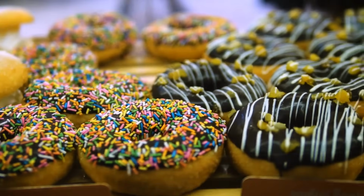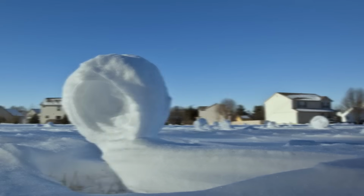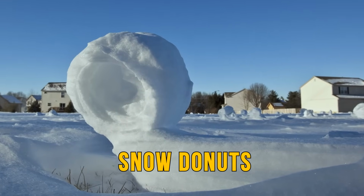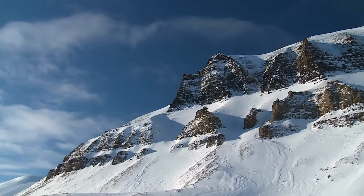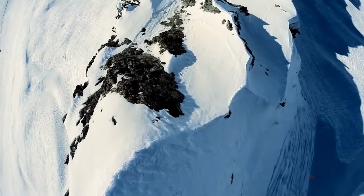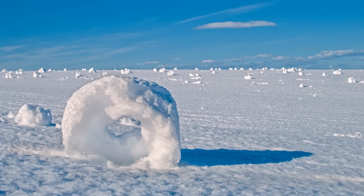Don't try to find this type of donut at your favorite bakery. It won't be there. Snow donuts are one of the rarest meteorological sights to see, with perfect weather conditions needed just to create them. Found in any snow-covered mountain area, like the Rocky Mountains, the wind, temperature, snow, ice, and moisture have to all work together for us to see these phenomenal rings.